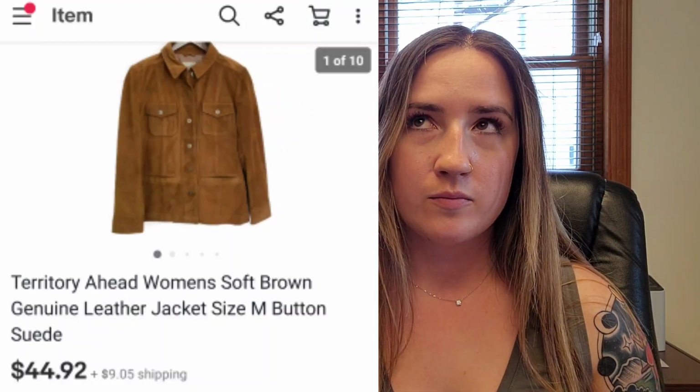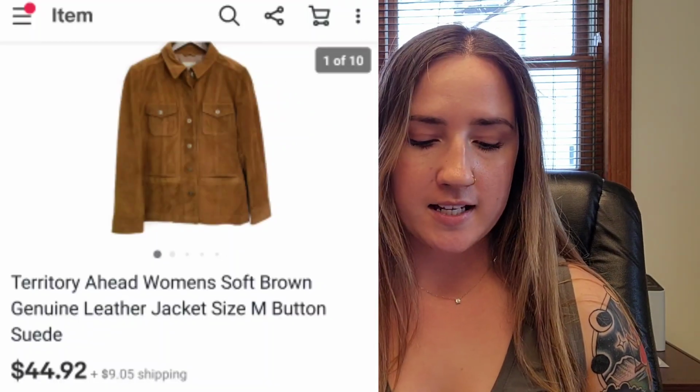Next is another leather item. It is by the brand Territory Ahead, and it is a women's leather suede jacket. Now, this brand actually makes really high quality items, but in general, I don't pick them up because the sell-through rate is not always there. Like I mentioned before, kind of with Liz Claiborne, you know, if you're just looking up the brand, you're probably not going to see a really good sell-through rate.